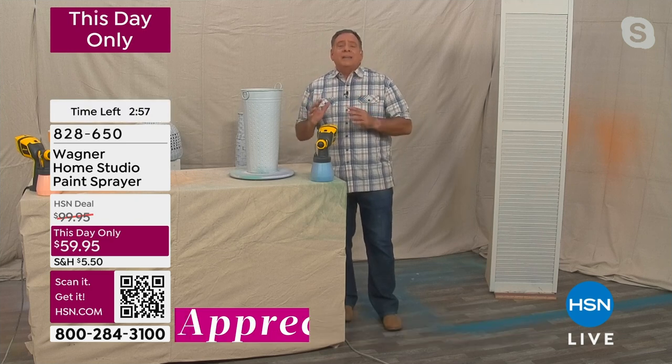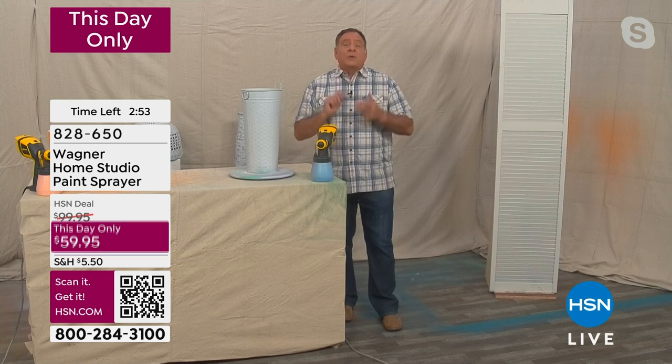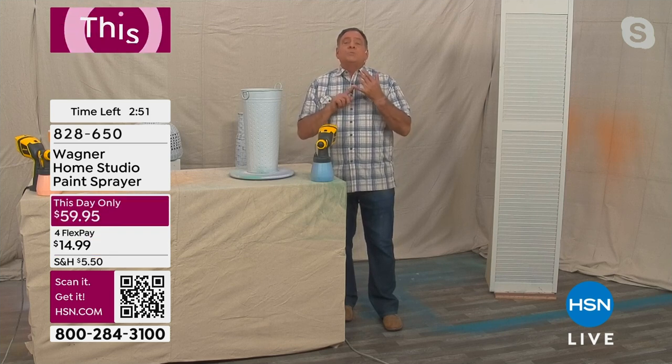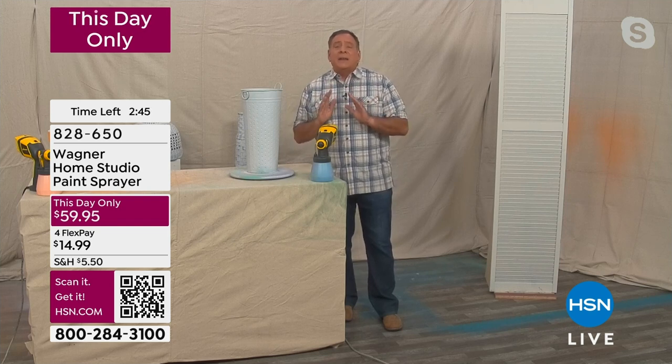And speaking of paint, you can use any kind of paint you want with this. Latex, oils, you can do stains. For the crafters out there, you can do chalk paints, you can do milk paints. The sky's the limit when it comes to your Wagner. So you don't have to worry about, I can only use certain types of paints. You can do anything you want.